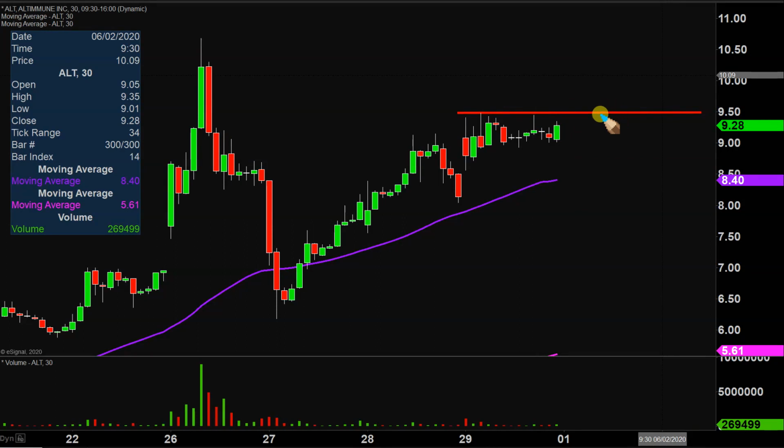Now, don't get me wrong, there's no such thing as a guarantee. My core point here is that it's more than valid. It's more than rational to think that if the price can work its way up there and get the break of 9.50, that could very well create a lot of upside buying pressure. Once more, not a guarantee, but it's more than a rational thought to have. So $9.50, longs, shorts, everybody in between, you're going to be watching that level and wondering, can the price finally get the break up through it?